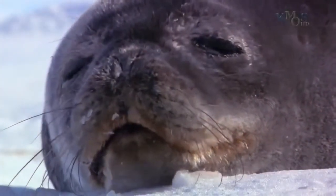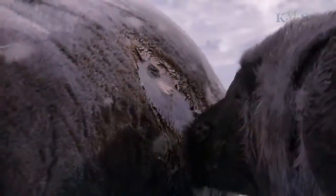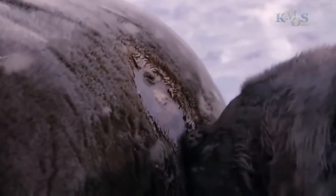Weddell seals are at home on the ice. They live far from open water and use cracks and holes to get in and out of the water and to breathe. In October and November, the seals haul themselves out on the ice to give birth and raise pups.